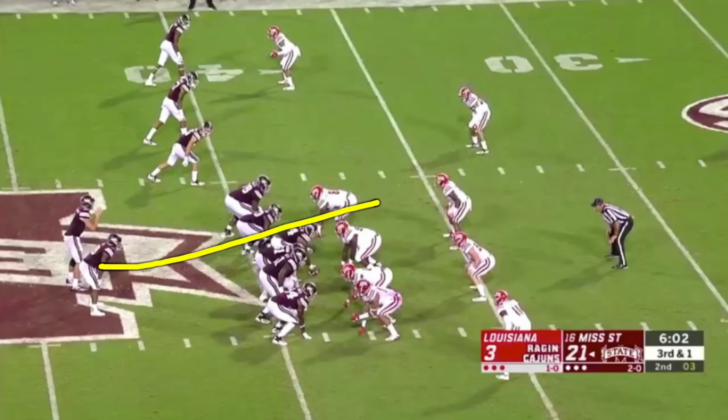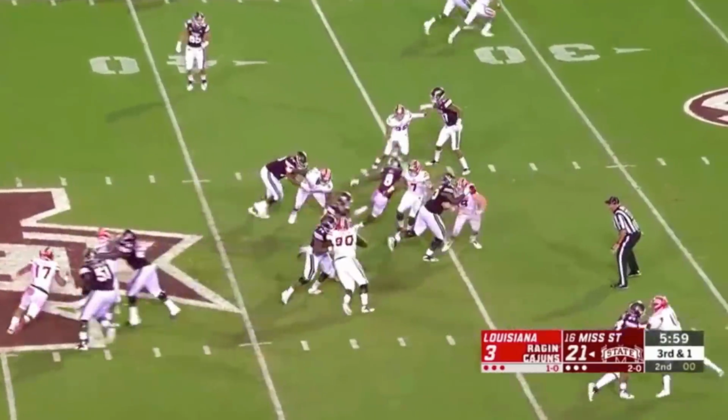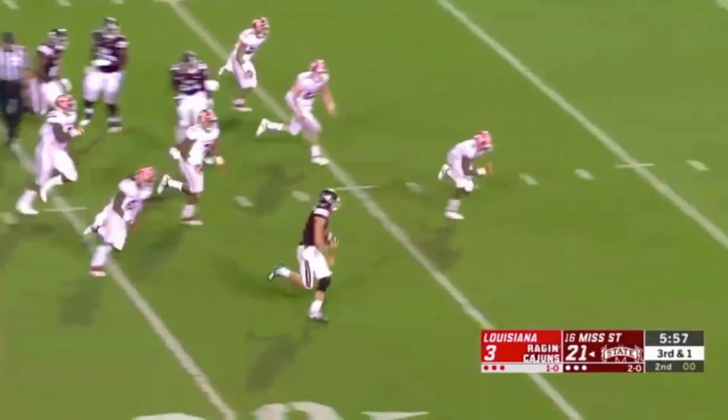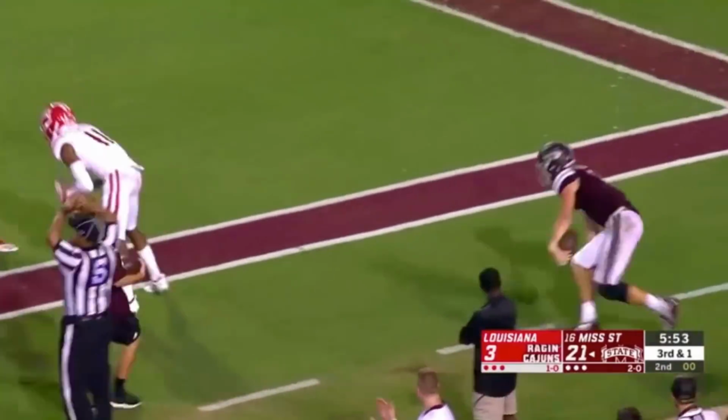Quarterback draw here on 3rd and short. Turns into a great big run. Offensive line cleans him up. Big hole to run through, and Fitz has got the wheels. Guy actually takes a pretty decent angle to try to get him down.